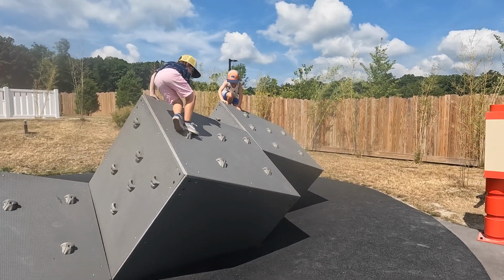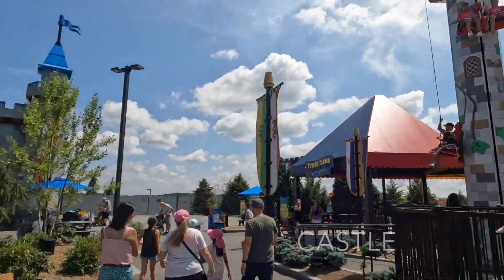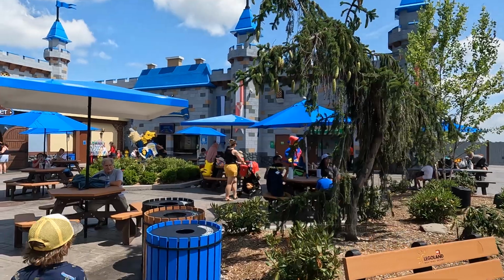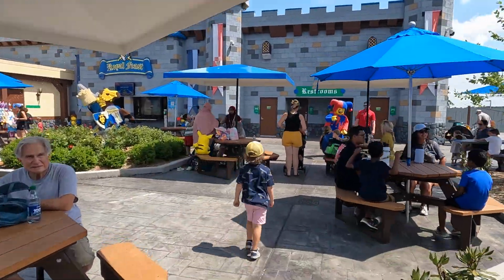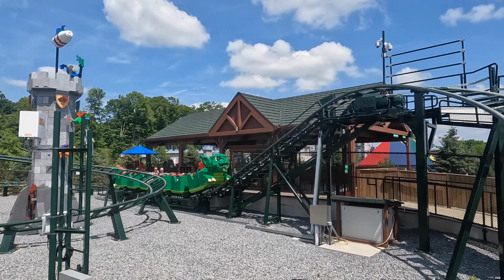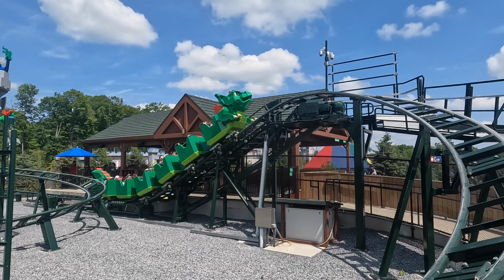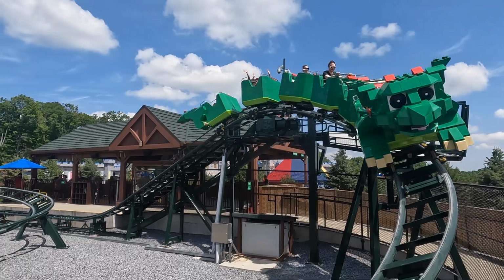So then after that, you have Lego Castle, which I'd say between Castle and Pirate are the two biggest ride areas. So Castle has the 2 different dragon-themed roller coasters. The Dragon's Apprentice is a smaller one that kids can go on, although the minimum height for that was 36 inches, so our 2-year-old couldn't get on there.